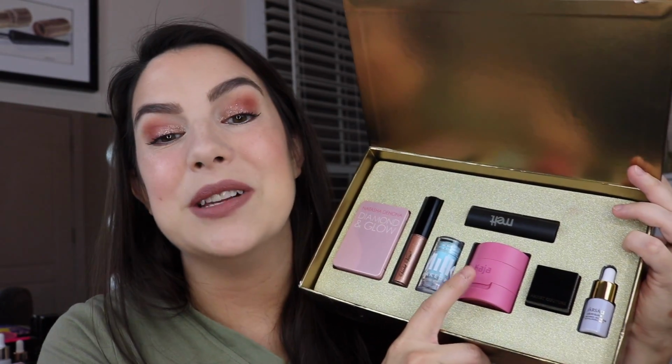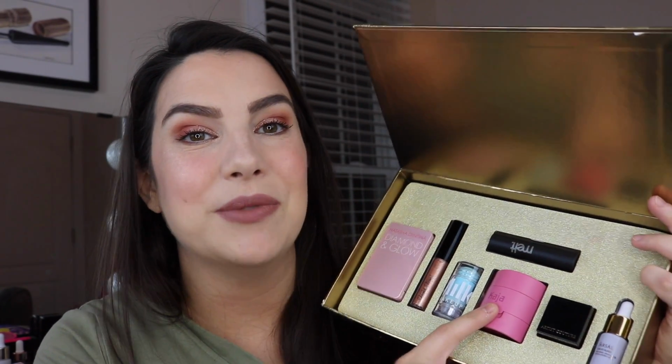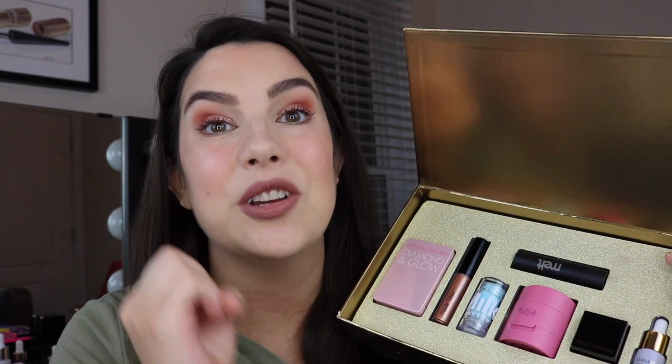The Milk Makeup stick is a can't miss product. I think the Melt lipstick is a can't miss. The Kaja stamp is super fun if you're kind of adventurous with applying blushes and stuff. I would say just have a good brush that you're ready to blend that in with, that you like to use with cream and liquid cheek products, because that works best.